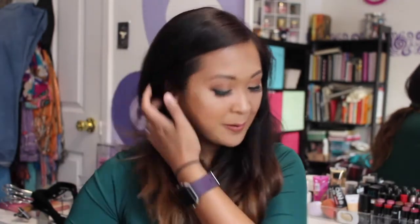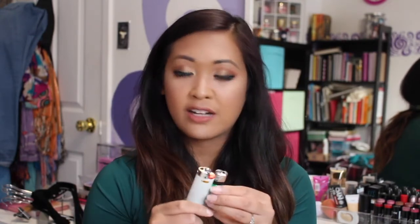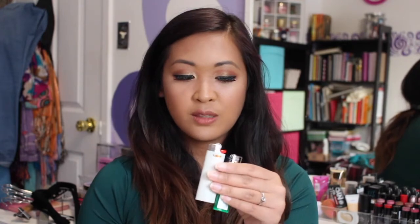And I also have one of my business cards from my old job here. Huh, interesting. Just throw that out. And then the last thing, or two things. I have a couple lighters here. I think one of them is my friend's that I was supposed to give back to her, and I actually don't smoke, so I have these mostly for lighting candles when I try to surprise someone for their birthday.